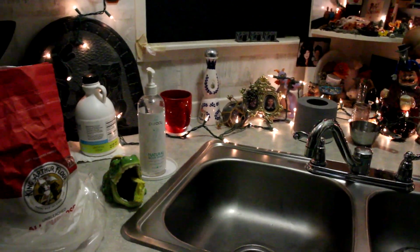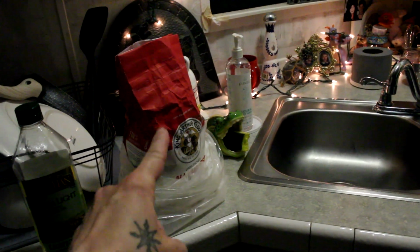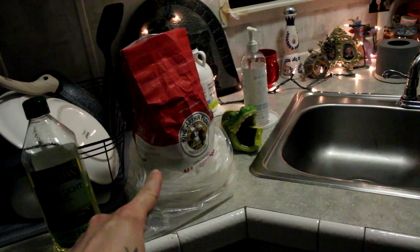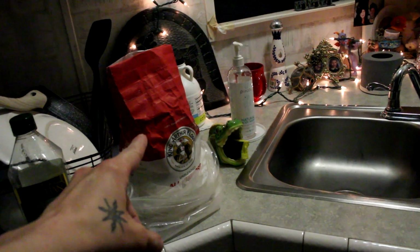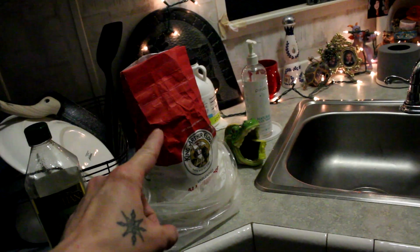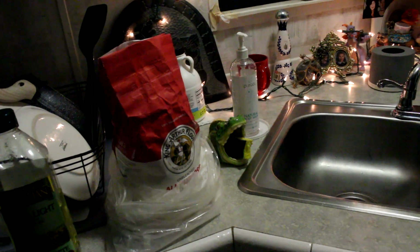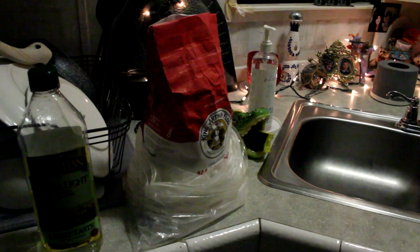I wish I had my Elizabiscuits recipe, though, because I don't quite remember it. But I think it's 1 2/3 cup of flour, 2/3 cup of milk, 1/3 cup of oil, 1 teaspoon of salt, and 1 tablespoon of baking powder. And that's it. Very simple.